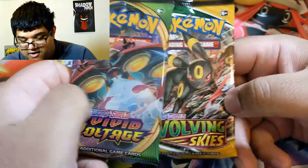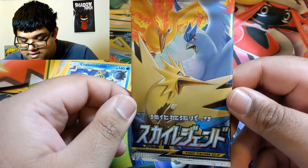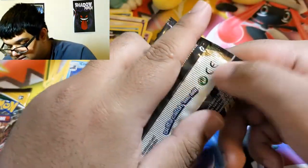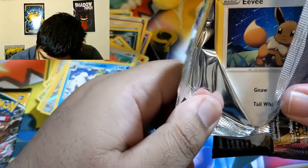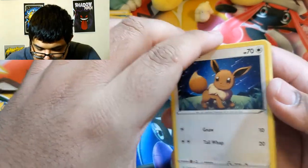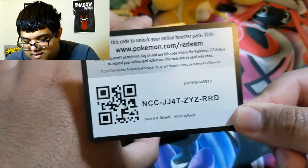Vivid Voltage and Evolving Skies. And then, of course, our Japanese pack. So let's see. Hello, Eevee. How are you? So cute. Love that star shower. There we go.